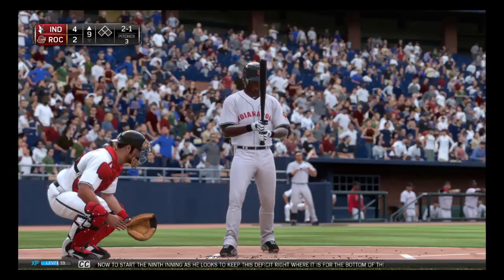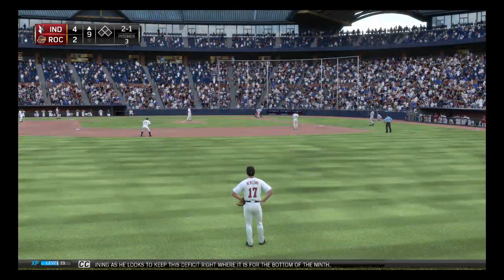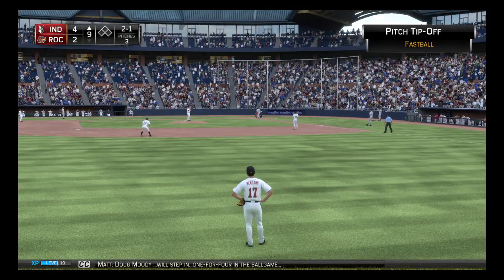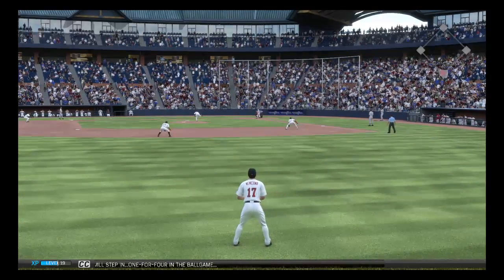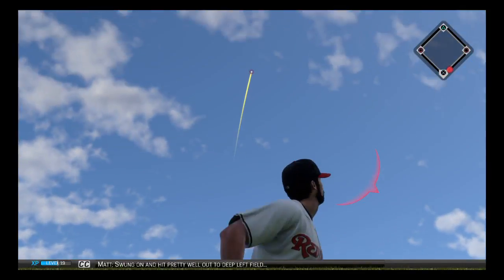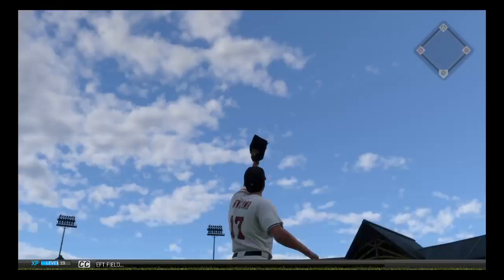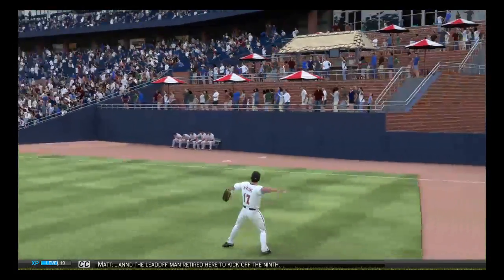Ryan Presley will come on now to keep this deficit right where it is for the bottom of the 9th. Doug Moody will step in, 1 for 4 in the ballgame. Swung on and hit pretty well out to deep left field. And the leadoff man retired here to kick off the 9th.